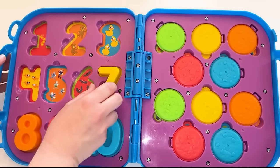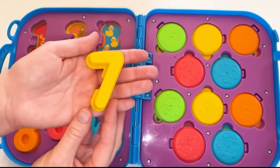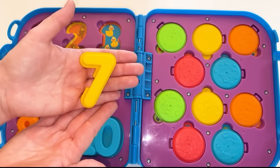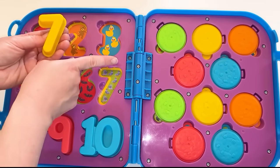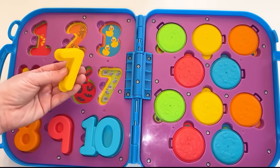Next, it's the number 7. This is a yellow number 7. We have 7 birds. Those are pigeons. 1, 2, 3, 4, 5, 6, 7.